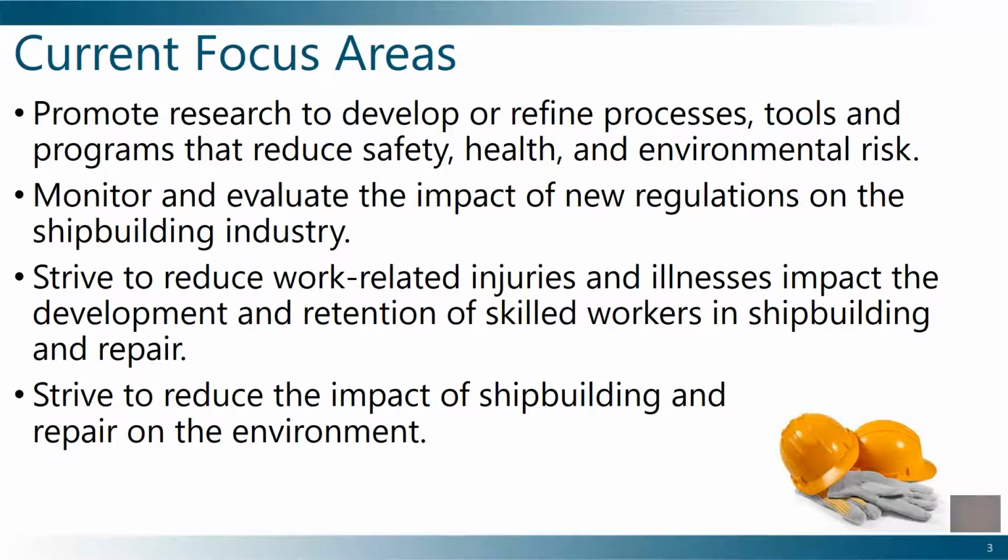The panel's main focus areas are to promote research to develop or refine processes, tools, and programs that reduce safety, health, and environmental risk; monitor and evaluate the impact of new regulations on the shipbuilding industry; strive to reduce work-related injuries and illnesses; impact the development and retention of skilled workers in shipbuilding and repair; and strive to reduce the impact of shipbuilding and repair on the environment.